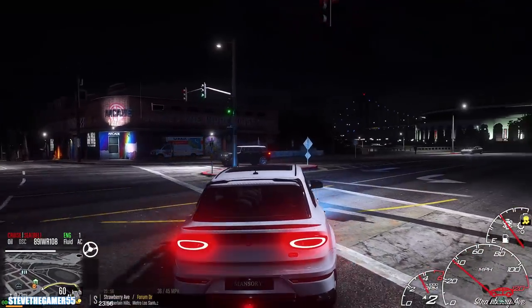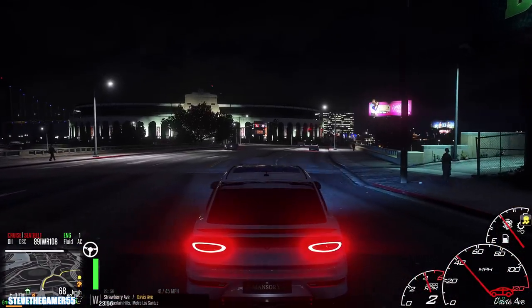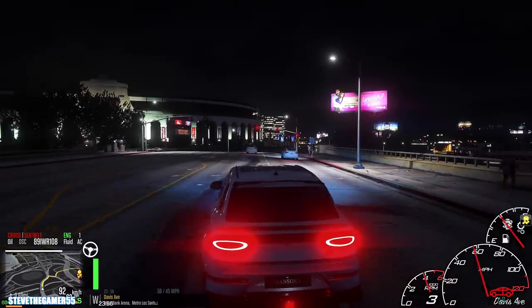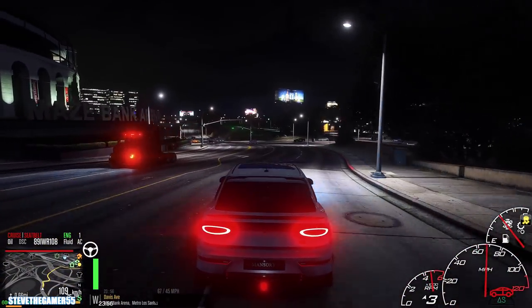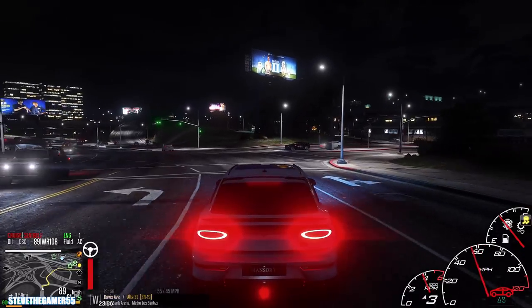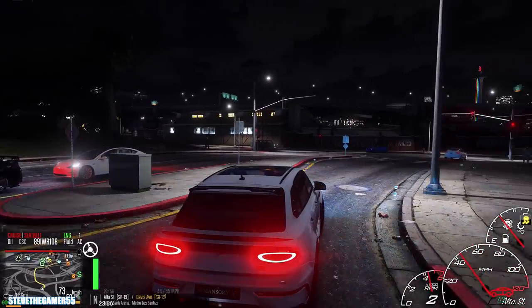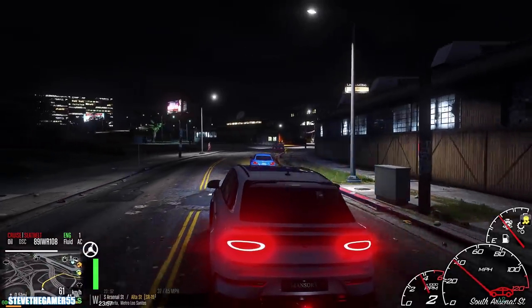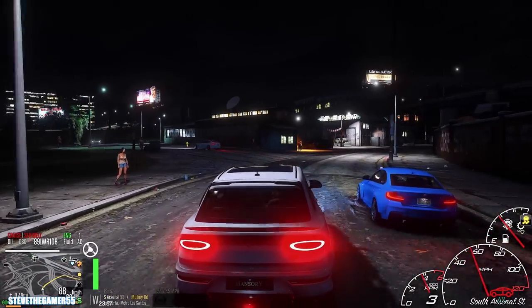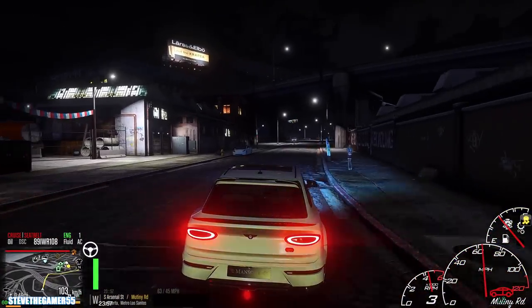All right, guys. Do you guys think the Rolls-Royce is gonna win? The Bentayga did good. I feel like the first one was because I got stopped. I got stopped by the police, bro. That's why I got the 3-star. I'm gonna blame this one on that police officer. And I haven't crashed. I've been doing good. I've been doing my best.